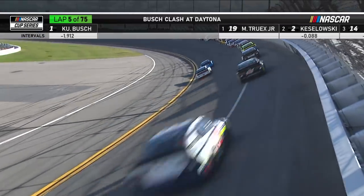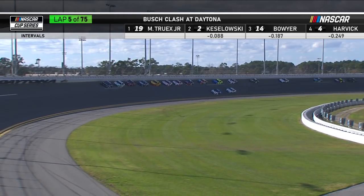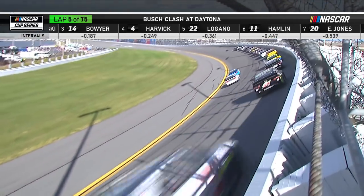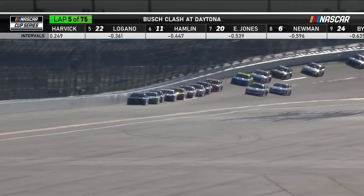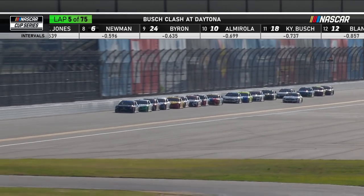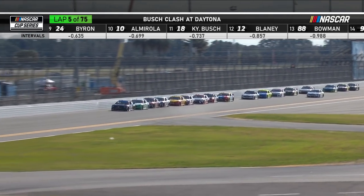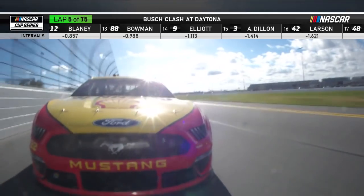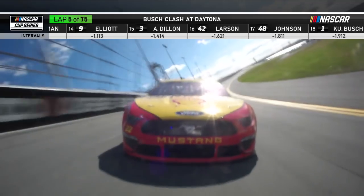Already your biggest movers: Denny Hamlin up 11 spots, Joey Logano up 8. Newman found a spot in line. That leaves just Almirola on the bottom, and as you said, headed only one way.